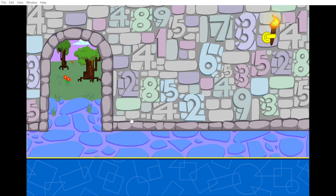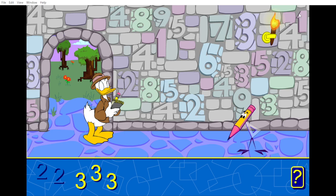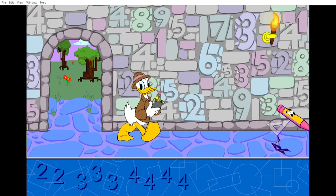Okay, this one's a little harder. This time, you need to find three sets of numbers. First, you have to find two twos. Two, two. Good job. Now, you have to find three threes. Three, three, three. Awesome. This is the last set. Find four fours. Four, four, four, four. Wow. You're really good at this. You've got one more level to go.